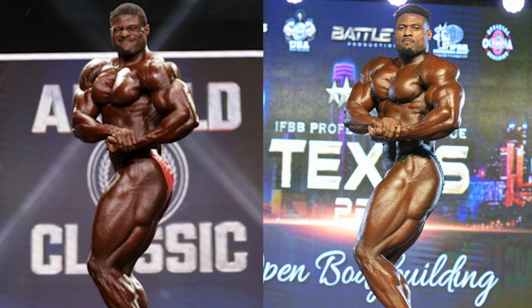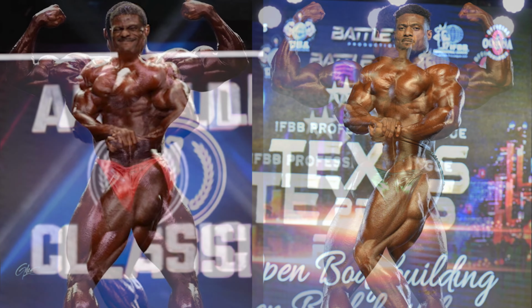Now, his arms at the Texas Pro also appear to be much rounder than at the Arnold. And wow, look at that delt. It is super round and super full too. The chest looks pretty good for both, good and full. However, Andrew doesn't seem as comfortable in the pose at the Arnold as he does at the Texas. So not only has he improved on the fullness and condition, he has really upped his posing game.